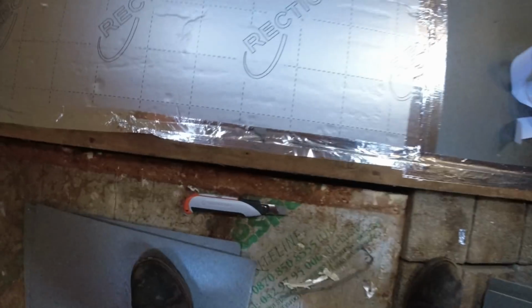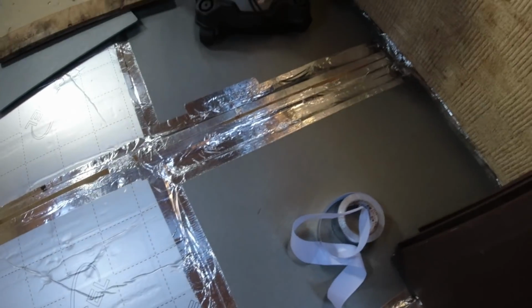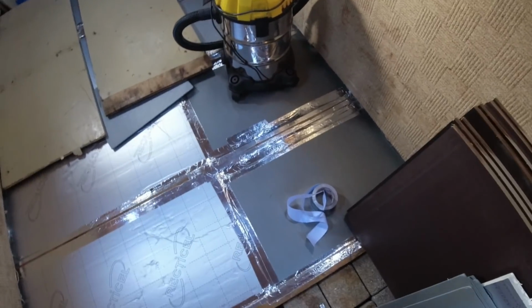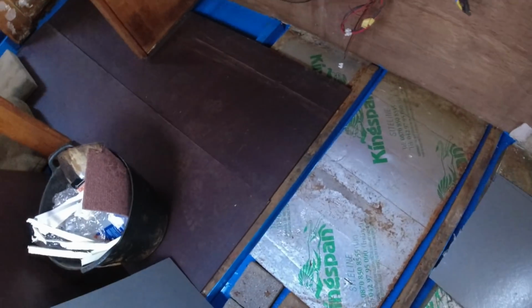Right, that's me done for the day now. So you can see what I'm doing, look, it's just taping off the insulation. Just to, I keep saying it, just to have a moisture barrier between the bilge and the inside of the boat. So that's as far as I've got today.